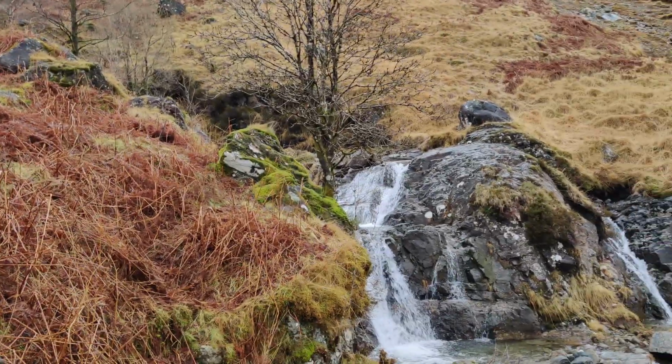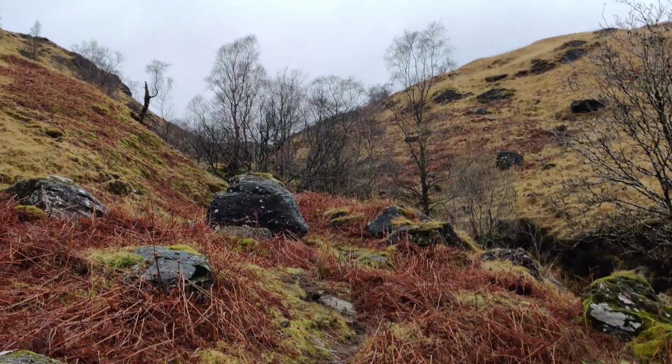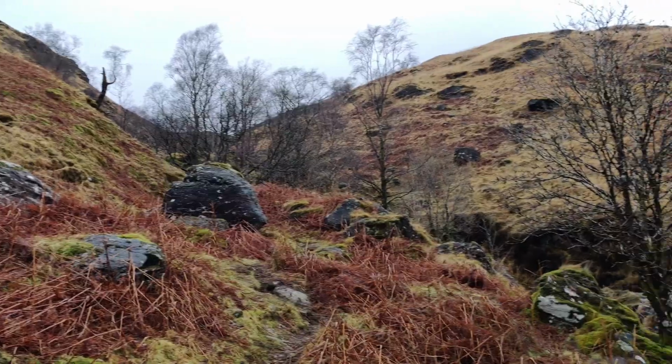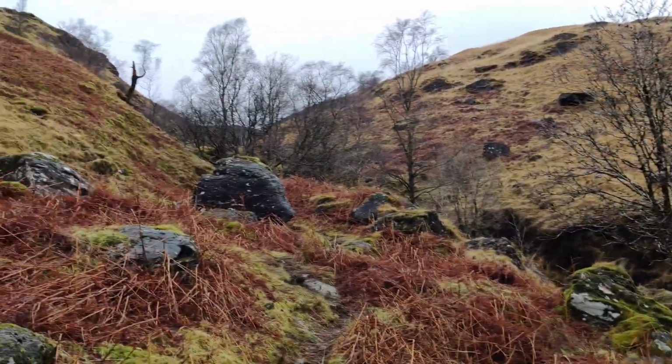And yeah, I can't believe I took so much water, there's plenty here. You could get away with just taking a litre of water there. Just refilling her. Yep, onwards and upwards.